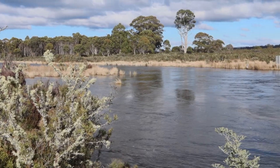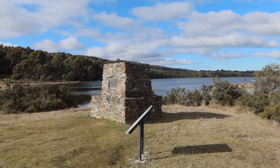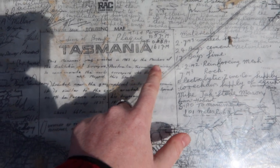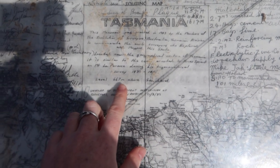But on our way, we are actually stopping at the geographical centre of Tasmania. Behind me, you can see the beautiful western wildlands. Look at how old this map is. This monument was erected in 1983. Okay, so it's not that old, the actual monument. Oh, 660 meters above sea level.